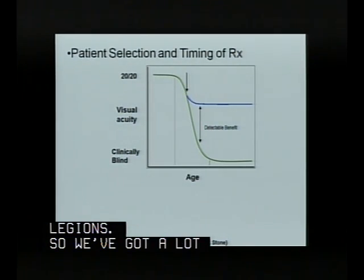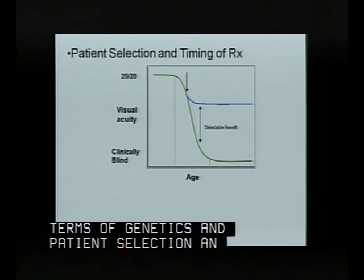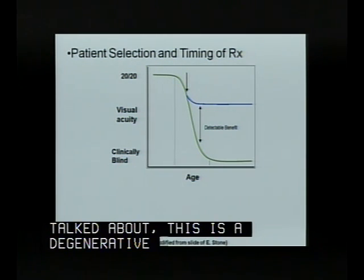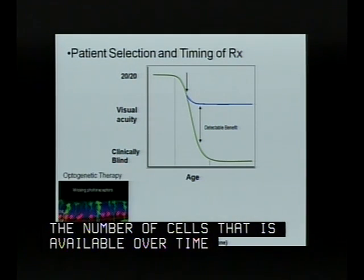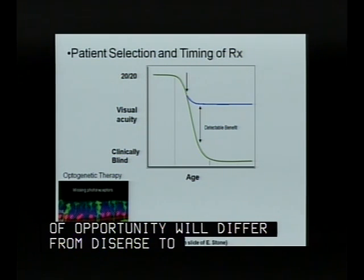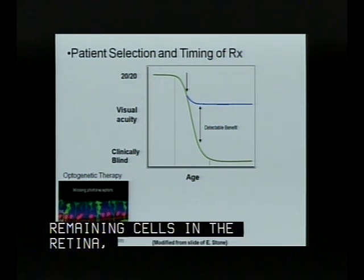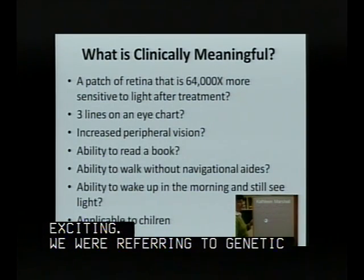We've got challenges in terms of patient selection and timing of therapy because, as we talked about, this is a degenerative disease. The number of cells that is available over time decreases, and so the window of opportunity will differ from disease to disease. But there are possibilities out there for restoring or adding vision to the remaining cells in the retina, which are very, very exciting. What I'm referring to is optogenetic therapy, and these results have been published recently.